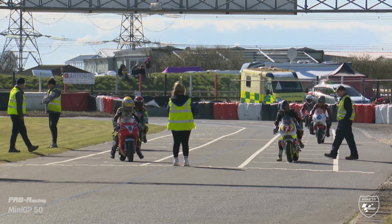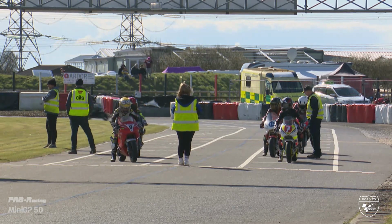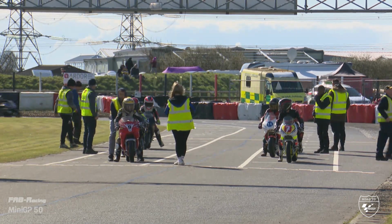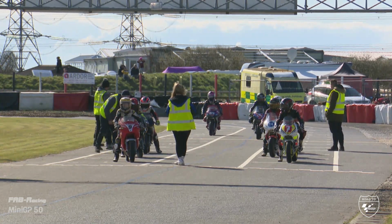Of course, this is widely considered as the stepping stone into the Honda British Talent Cup, and these are the MetroKit Mini GP50s. They're not slow, despite the fact that they're the junior of the two Mini GP classes. They can still hit 80 miles an hour at full pace. I'm not sure they'll be quite hitting that down the back stretch, but they do carry a lot of pace, especially into turn one, was something we noticed.